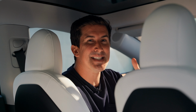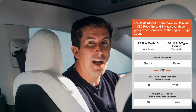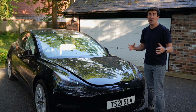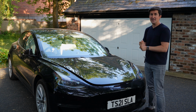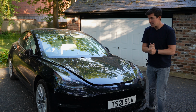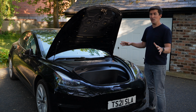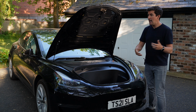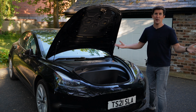There's also some other juicy savings to be had. Did you know there's no road tax to pay on a Tesla Model 3 or any electric car? On my previous Jaguar F-Type, that was over £350 a year. Now, when I purchased the car, there was a £3,000 plug-in grant from the government, which was available. So that saved me a lot of money. Unfortunately, that one is no longer available, but there are other savings to be had. As the car doesn't have an engine, there's barely any maintenance or servicing costs at all. There's basically nothing to service. So all you have to do is rotate the tires every few years and maybe do an MOT, and that's about it. So that alone could save you hundreds of pounds over the course of a year.